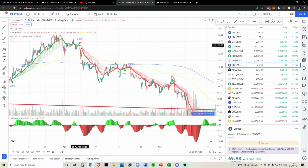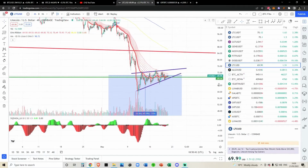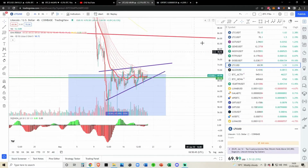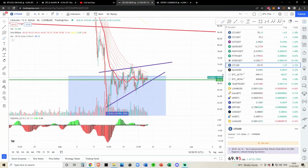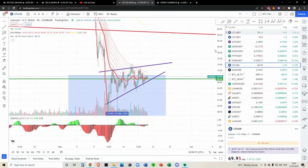I mean, since we flipped bearish, we were at $125 and we're now at $69. So in my brain, it definitely makes sense. We're already getting a huge discount from up there, and I almost kind of laugh when I say discount, because in my opinion, LiteCoin is not really too much other than an old test net for Bitcoin.